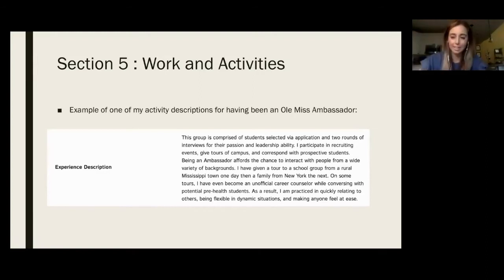So if you look at that last sentence, it talks about quickly relating to others, being flexible in dynamic situations, and making anyone feel at ease. I think that could just as easily be applied to giving a campus tour as it could to interacting with a patient in a clinical setting. So not every single entry has to be like that, and don't agonize over them too much, but I think that's a good general framework to help you figure out what exactly you want to say. You don't want to just explain all of your duties and talk about how if you were secretary, you wrote this many emails, talk about your organizational skills, and talk about how that ties back to medicine.